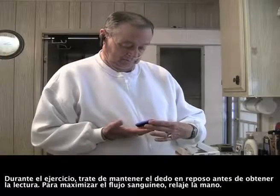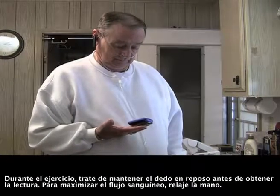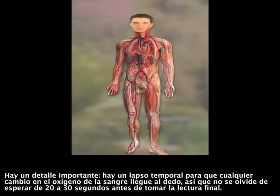During exercise, try to steady your finger before taking the reading. Relax your hand to maximize blood flow. An important point: there is a lag time for any change in your blood oxygen to reach your finger. So be sure to wait for 20 to 30 seconds before taking your final reading.